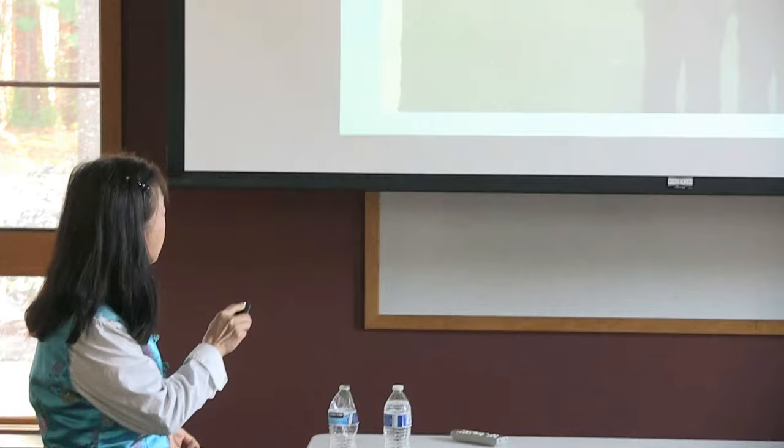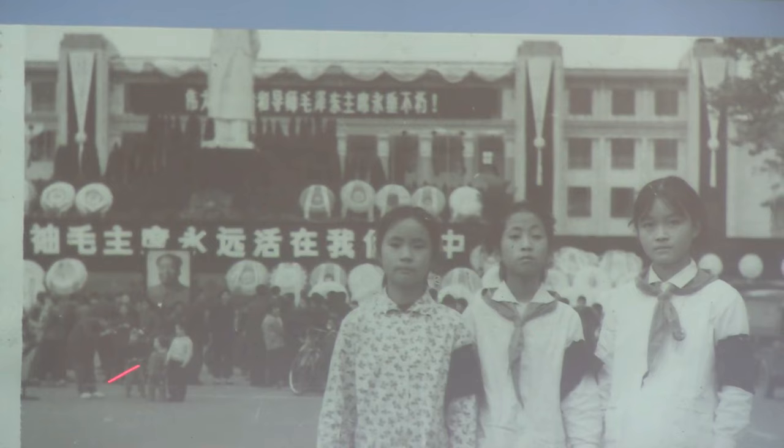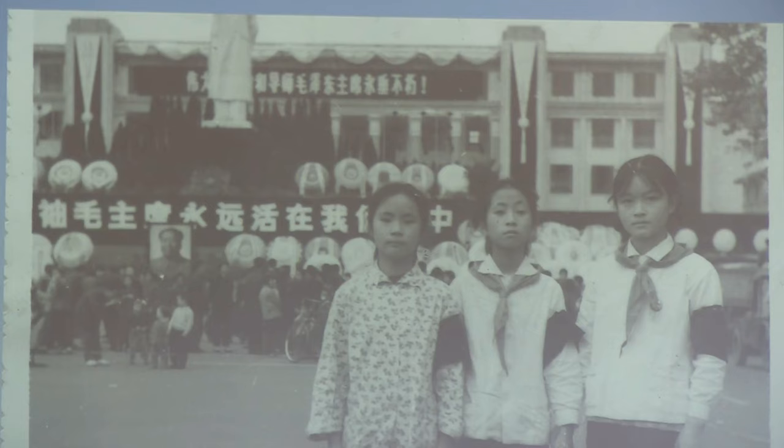I still saw a Mao statue here in downtown Chengdu, 2015. Last time I went to China, 8 years ago, 2015. But it's all commercialized, you know, under Deng Xiaoping's economic reform. This is prime real estate now. And we were so sad.